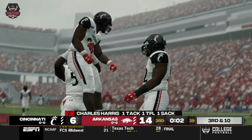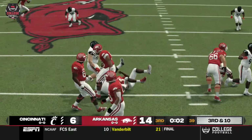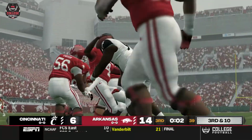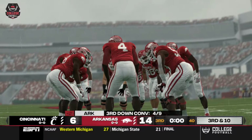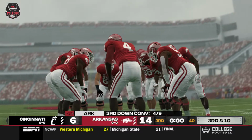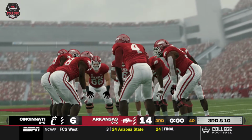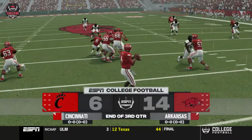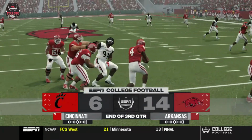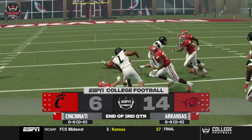That's one of those, as an offensive lineman, when the film study starts to come around, you're going to kind of sink in your chair and just hope they don't call you out, because you're going to get embarrassed on Monday on that one. Both offenses still trying to find a way to open things up. The end of three quarters, 14-6, Razorbacks.